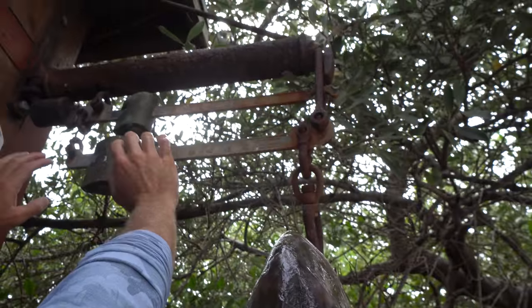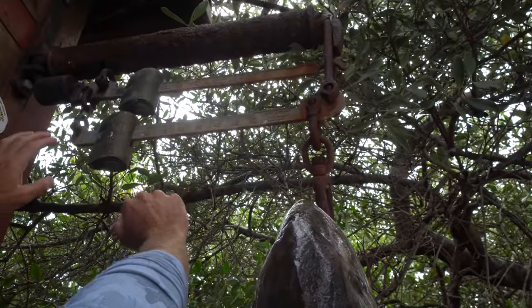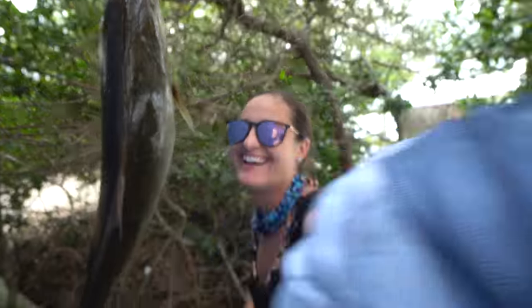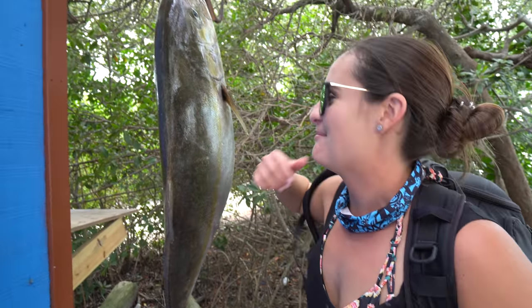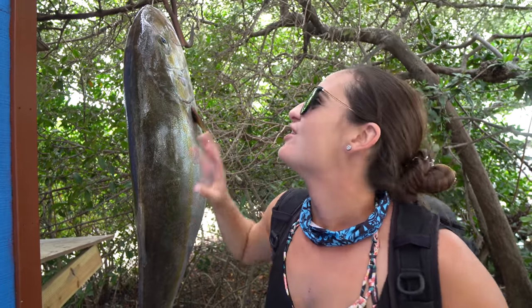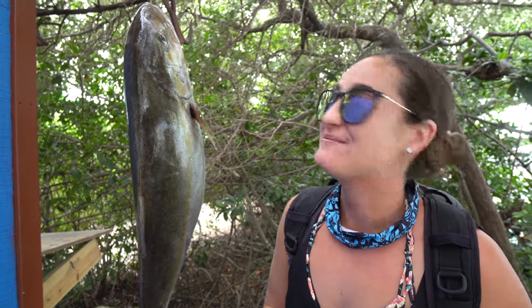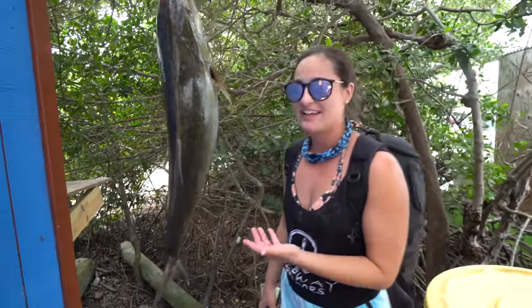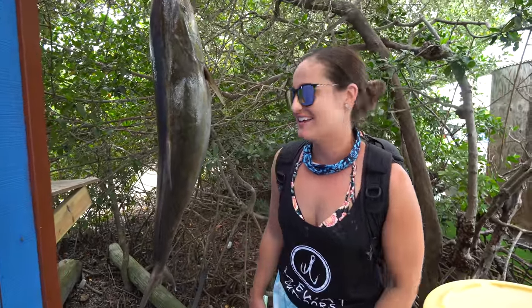That's what I'm saying. I don't really trust these scales because they always act up. Okay, we'll call it 55 pounds. 55? 55. There you go, Brooke. I said as long as it was over 40, I would be happy. And I mean, you guys can see the scale yourself, but it's looking like 55 pounds. So still pretty stoked. That's a big amberjack, so I'm excited.